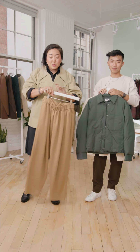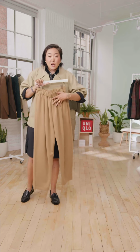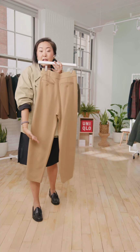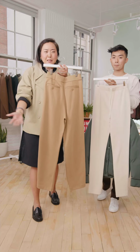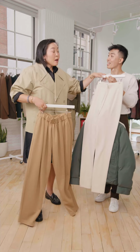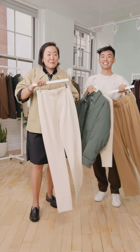Okay, so this is a perfect way to show you. This is the pant that Talia just had on. You can see it's gathered in the front and then flat like a trouser in the back. It's so cool. It's like one of those things you see and you're like, oh, of course I need that. These are your favorites? This is my favorite, I know. Chris is done with me talking about this.